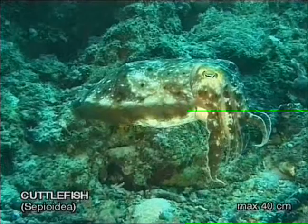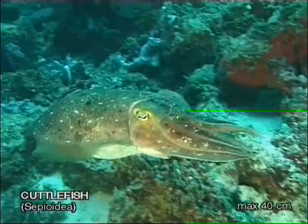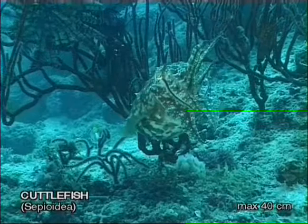Very closely related to the octopus is the cuttlefish. It is also amazingly intelligent and possesses excellent eyesight through its beautiful golden eyes. One major difference is that the cuttlefish does not walk along the sea bottom. Instead, it has a streamlined shape for swimming. Another difference is that the cuttlefish has 10 arms instead of 8.